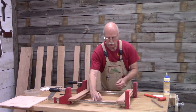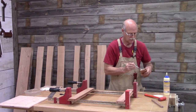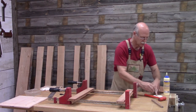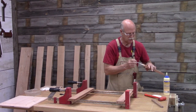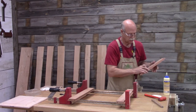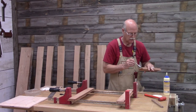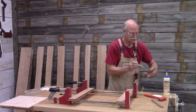Okay, so I want to put glue on the stub tenon, and I do not want the glue to spread down to the panel because the panel needs to float. So I've got to be careful and not put too much on. So that's why I'm using a brush. I also like to put a pencil mark exactly where these go so I can line them up quick so they're square.